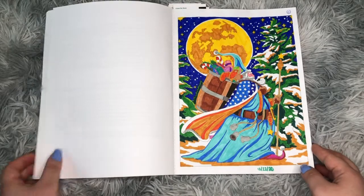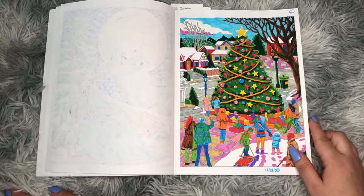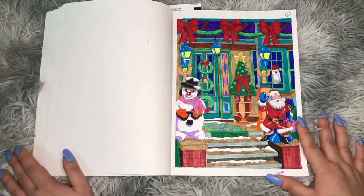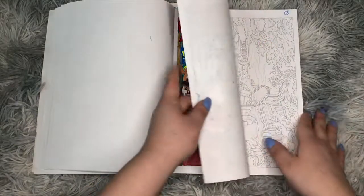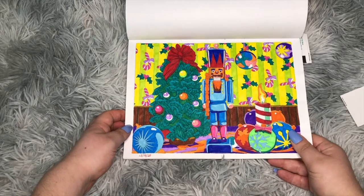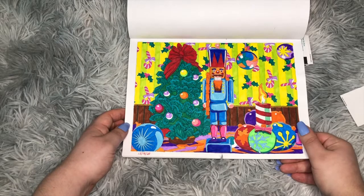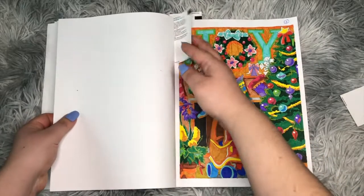So first we have the Santa, and I did it in 2020. Another cute little town square scene. I did pick random images in here to do. I have to say Santa kind of scares me just a little bit, but it happens. Now we have a horizontal one with a nutcracker and the Christmas tree. I remember coloring this and thinking that the wallpaper was absolutely atrocious. I mean, green and yellow for wallpaper is a statement. I don't know how I feel about that statement, but yeah.